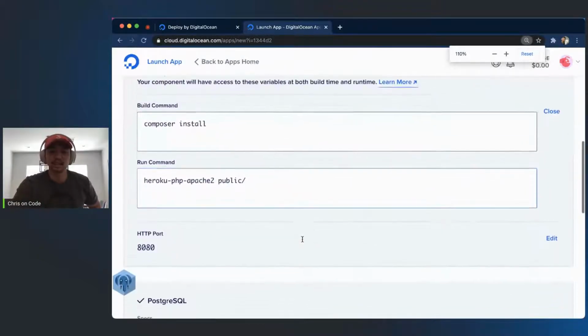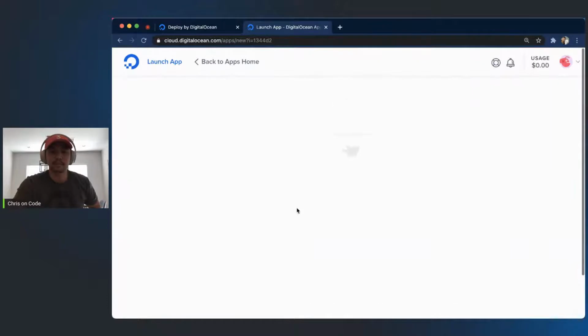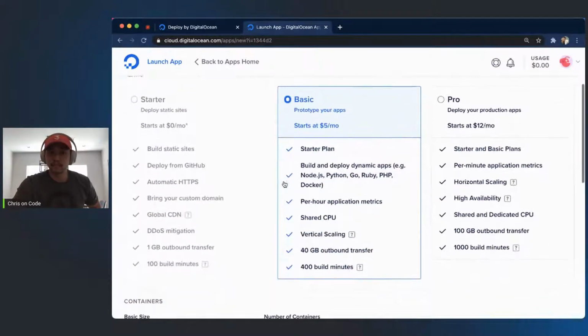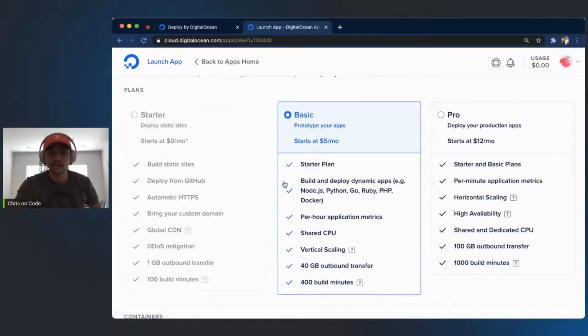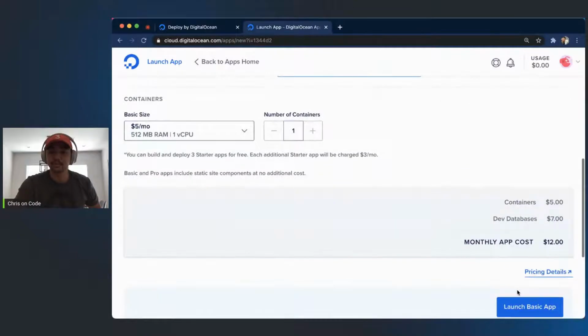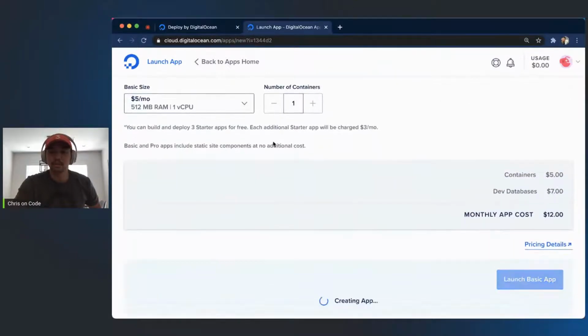So here, let's just deploy this and see what happens. Then we can select our choices for pricing. And feel free to add questions in the comments here. I'll definitely take a look at them as soon as we're done with this. So we'll launch our basic app and we'll let that run.